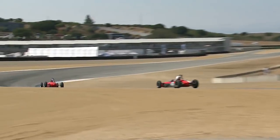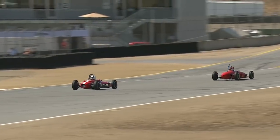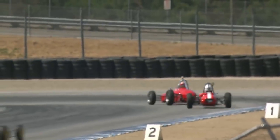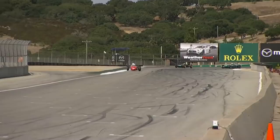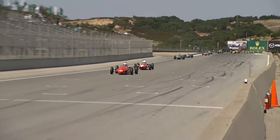Right behind the Mark IV is a Lotus 27, or as Paul Fanner of Racer Magazine calls it, the Class Killer, the first monocoque chassis Formula Junior car. It was basically nothing more than a slightly smaller Formula One car. It was based on the Lotus 25 that was world champion in 1963.